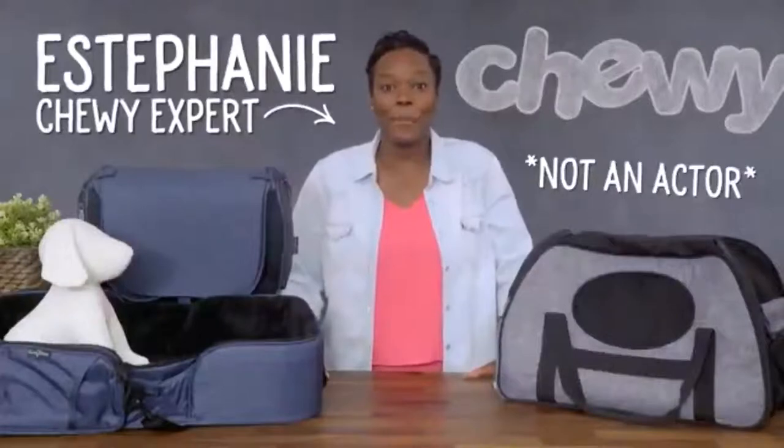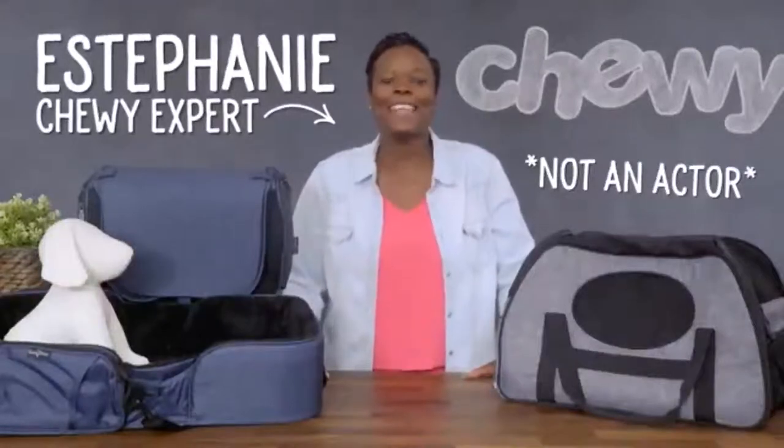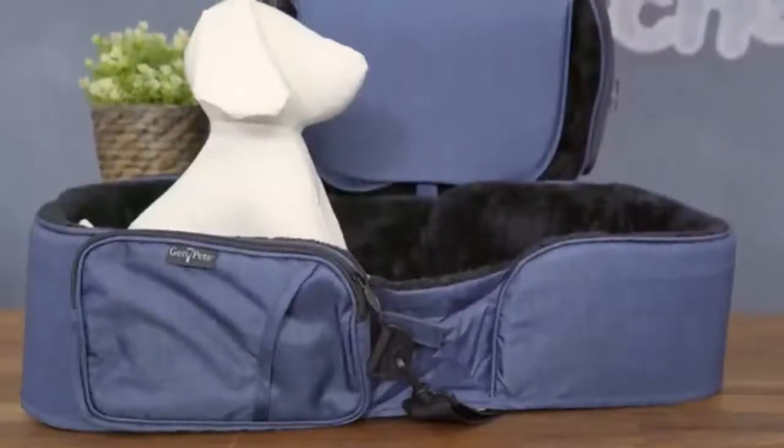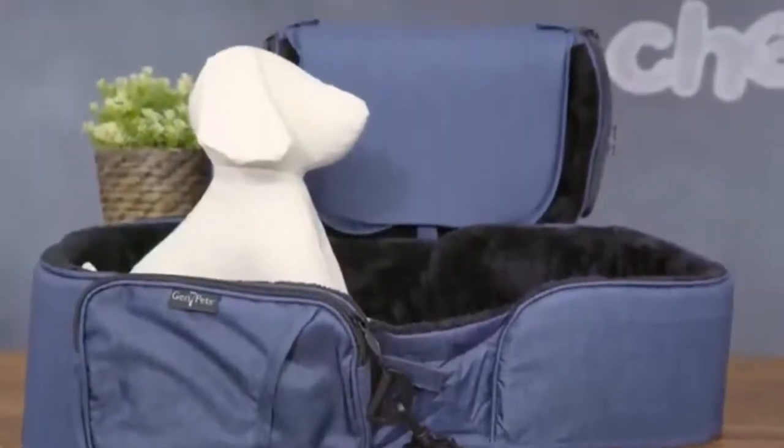Hi, world travelers, I'm Stephanie from Chewy, and if you like to bring Toto everywhere you go-go, then you'll love Gen 7 Pets Travel Beds. With Gen 7 Pets, you and your best friend can travel in style.